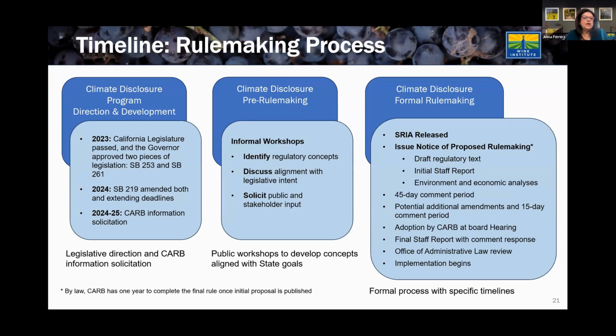So this slide I borrowed from CARB. The first two bubbles are historic, looking at climate disclosure program direction and development. So in 2023, that was when 253 and 261 were passed. Again, it was a team effort with the governor. And 2024 was the 219 amending and extending deadlines. CARB did an initial outreach. It started in December of 2024 and went through March, asking for informal information on what was out there already on the bill. And CARB received, I think, close to 300 comments from companies and stakeholders on 253 and 261.